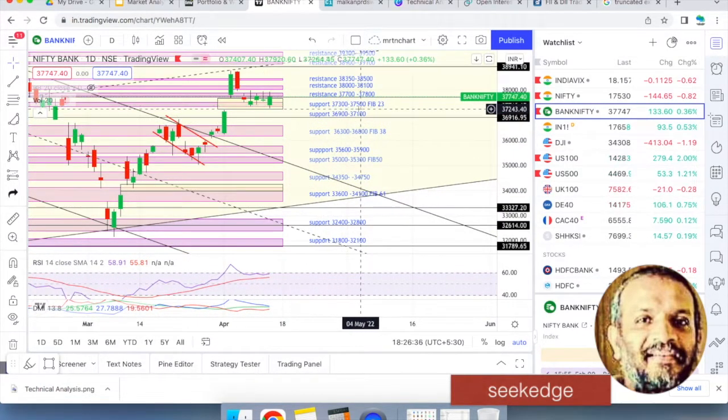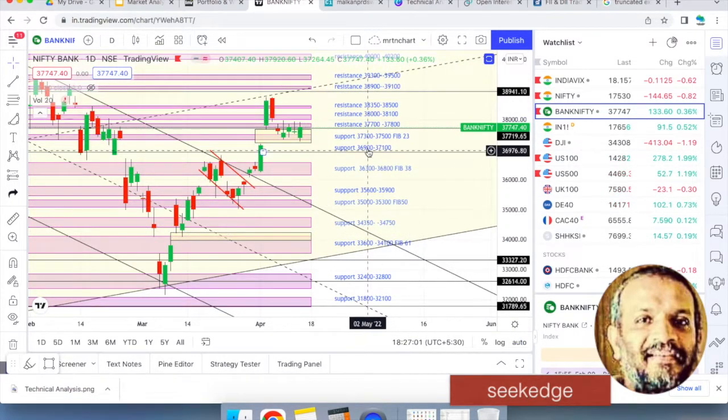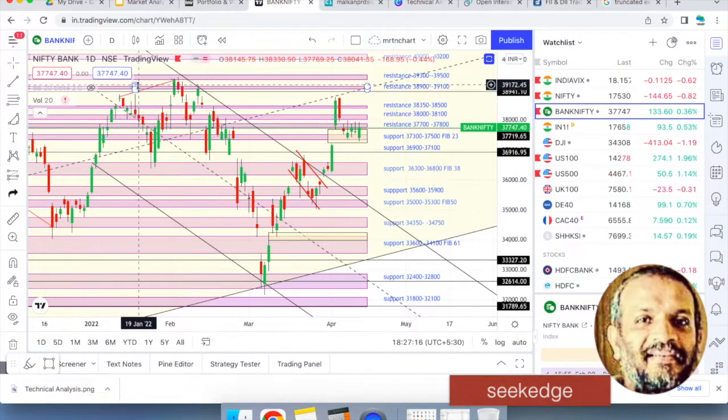So supports are 37,300, 37,500, Fibonacci 23, right? If that support is gone, then we fall back to 37,000 levels, and then 36,800, Fibonacci 38 levels, and if that is given up, then you come to 36,000 nearby levels. If that's gone, then Fibonacci 50, that is 35,000 and 35,300 levels. Similarly, the resistances on the upside begin at 37,700, 37,800, then 38,000 would be the resistance. Above that you have 38,500 levels, which is crucial to maintain, because that is where it reverted last time. And then 39,000 is also crucial, because it would mean taking out the previous swing high, right here on the top.